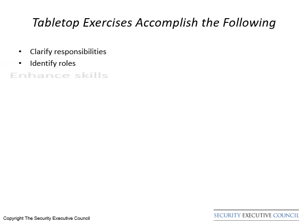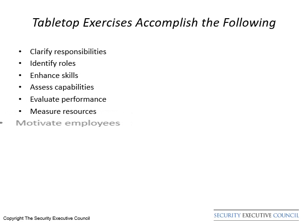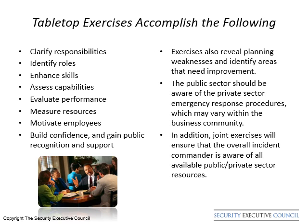It is important to remember that a tabletop exercise is a learning experience, not a test, for all involved. An important benefit of conducting a tabletop exercise is the outcome it may have on identifying areas in your critical incident plans that need improvement.